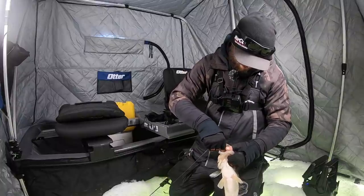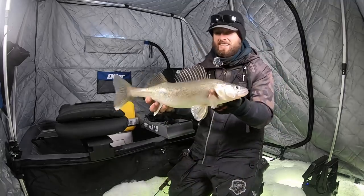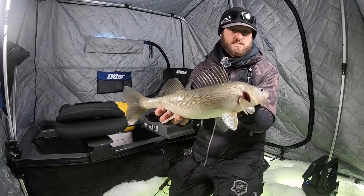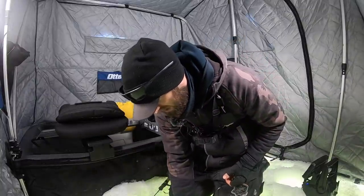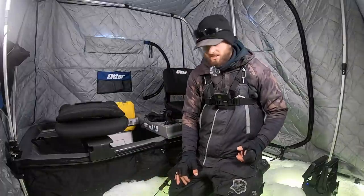Go on out of there, buddy. You're almost off. There we go. Look at that. Oh man, doesn't get any better. He's got that cool black spot right there that some of them have out here. Look at that. Fish after fish sitting in the comfort of the shack. We'll take that any day of the week. The one-two punch, dead stick rod and spoon, is absolutely killing it.